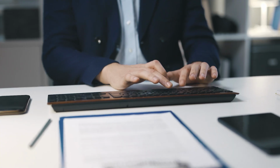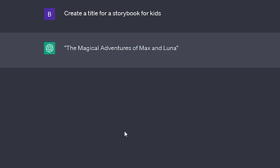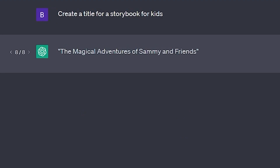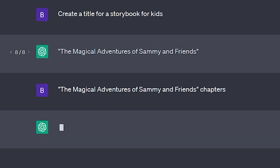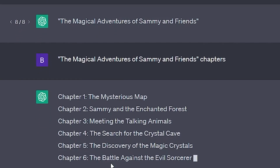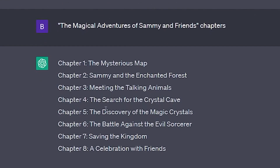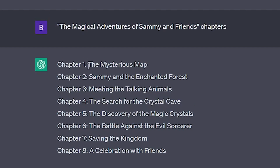The next stage was to build a plot plan. First, I asked the chatbot for titles for children's stories. I picked the one I liked the best, and then the chatbot generated a list of chapters and scenarios for each chapter based on the title. Chapter 1, Chapter 2, Chapter 3, Chapter 4, Chapter 5, and so on. Now that we have the chapter list, we can begin writing the actual story content by using each chapter.